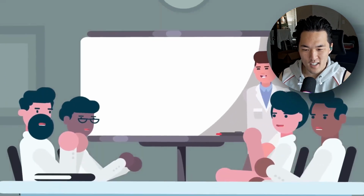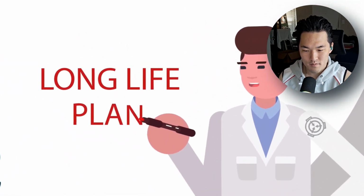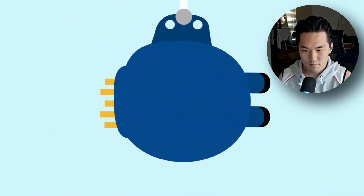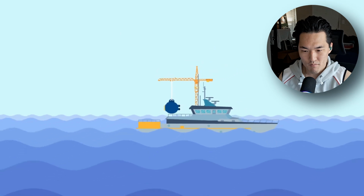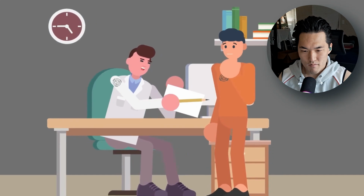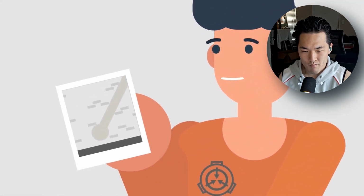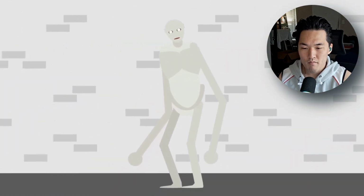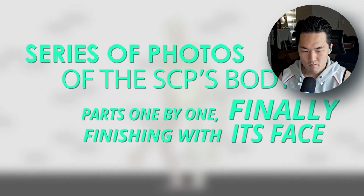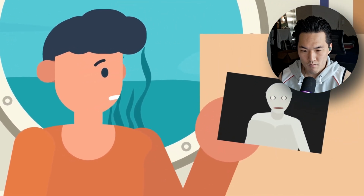Dr. Dan formulated a plan to keep the D-Class alive for long enough to accurately draw an image of SCP-096's face. He would be placed in a bathysphere diving bell several kilometers underwater and tens of kilometers away from the containment cell where the SCP was being held. The D-Class was made to look at a photograph of the creature's face and then replicate that image in a pencil sketch. Dr. Dan first confirmed that the creature's attack mode is only activated by the creature's face, by having the D-Class look at a series of photos of the SCP's body parts, one by one, finally finishing with its face.